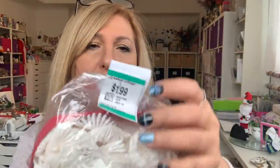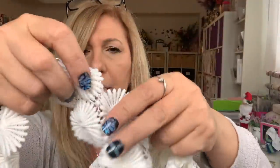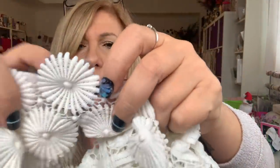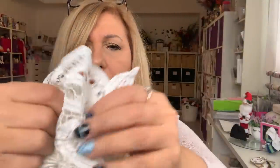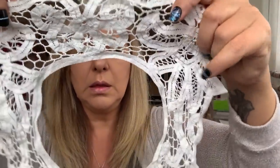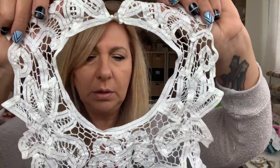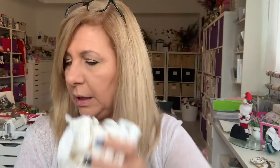I got this bag, and this was $1.99. And I don't care too much about this one. I would redonate that, but I wanted it for this. Look at that. So I'm gonna just cut these apart, and then it had this in it, which I don't know what this is. Oh, I guess this is some kind of a dress color. Anyway, $1.99, I got it.